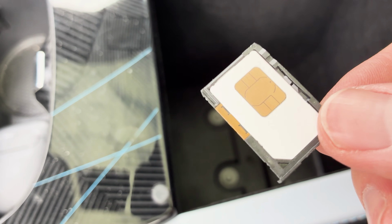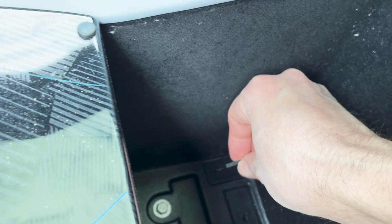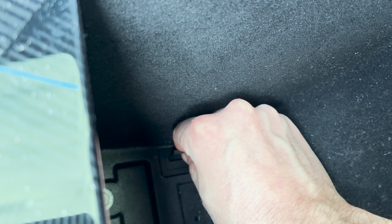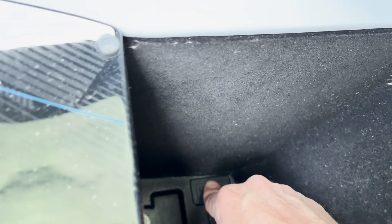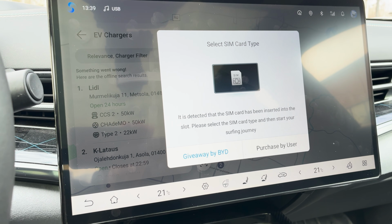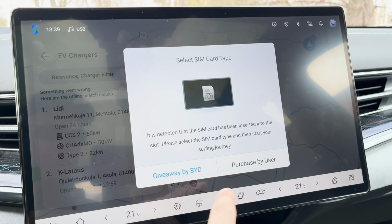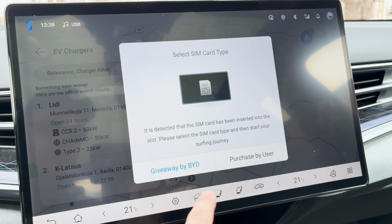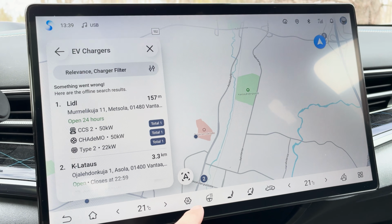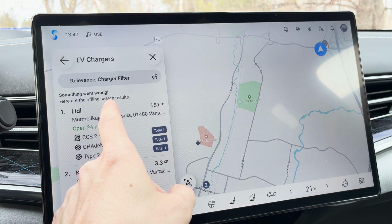But anyway, this is the slot that came out, and I think it was this way. Let's put it back in. Okay, just push it there. And now the infotainment notices that there is a SIM card inserted. It says that it is detected that the SIM card has been inserted. Please select the SIM card type. 2 options: giveaway by BYD and purchase by user. Well, this one is giveaway by BYD, so I will select that one. But of course, it won't just start working suddenly because the data plan has expired.